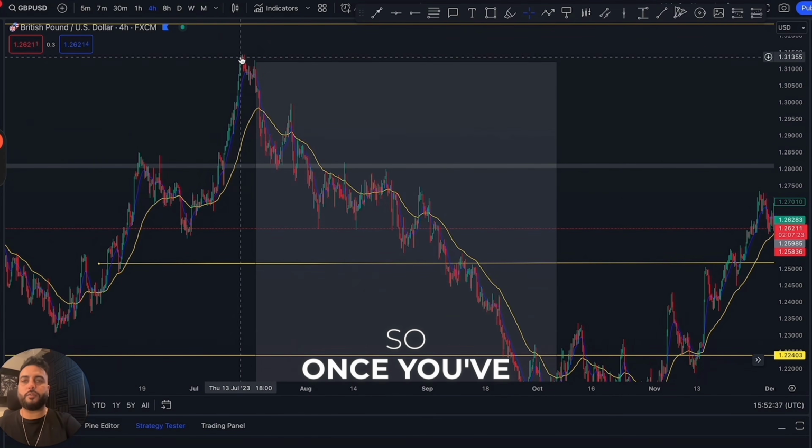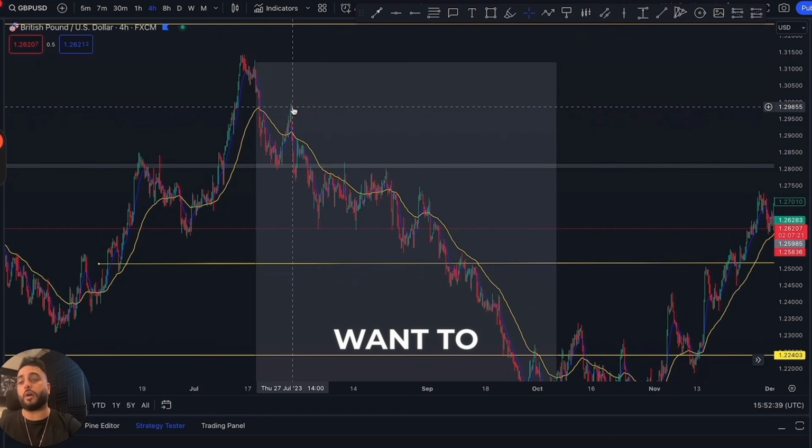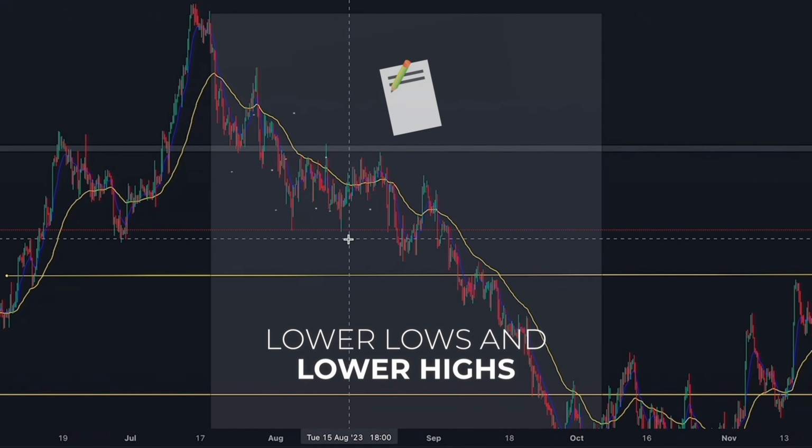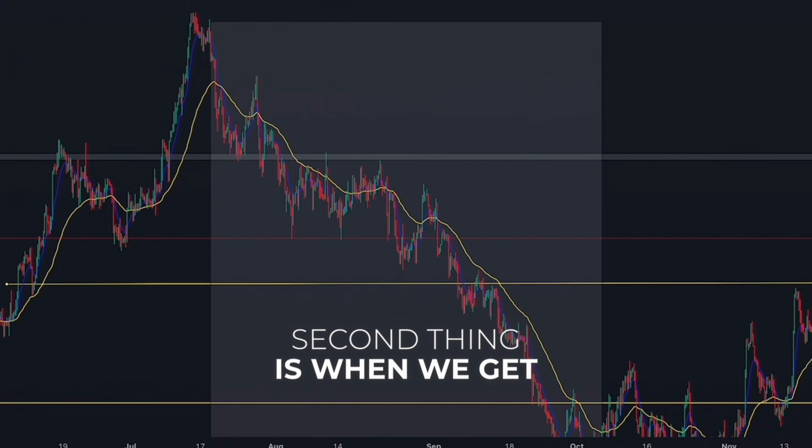So once you've actually spotted it, again, I recommend this for new traders: make notes on where the lower lows and lower highs actually are. Second thing is we're going to get a fib tool.